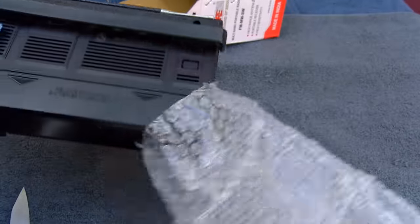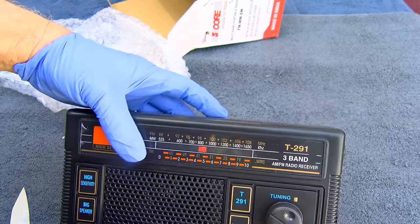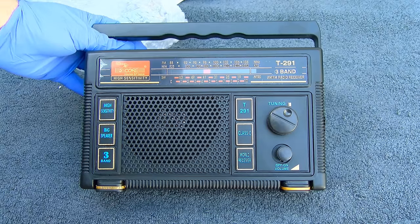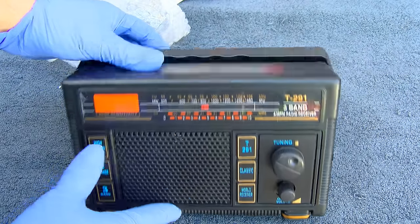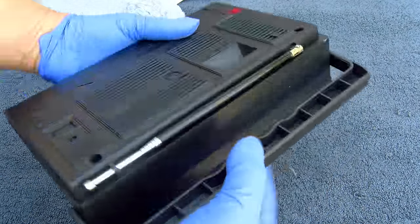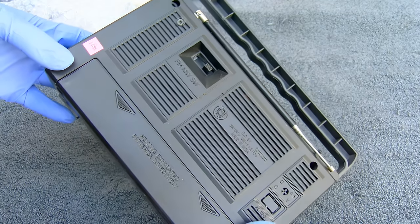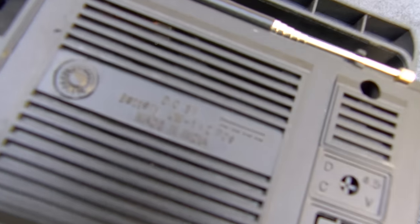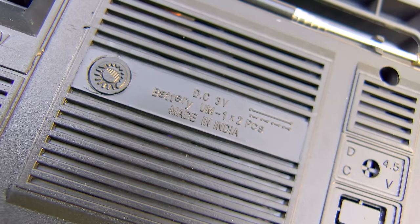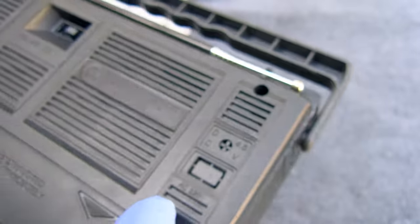Now, he had commented on some of the fit and finish. I'm really not interested in the initial fit and finish because it's a portable radio. It's going to get trashed. Made in India. That is something I have never seen on a piece of electronic gear.